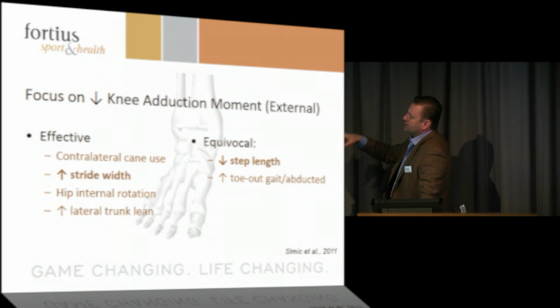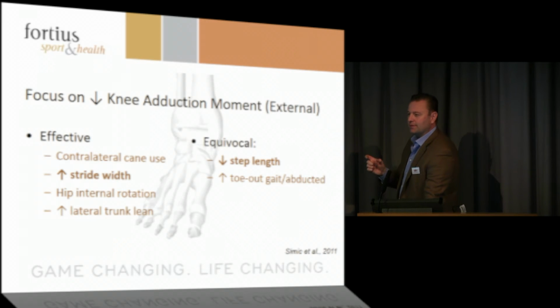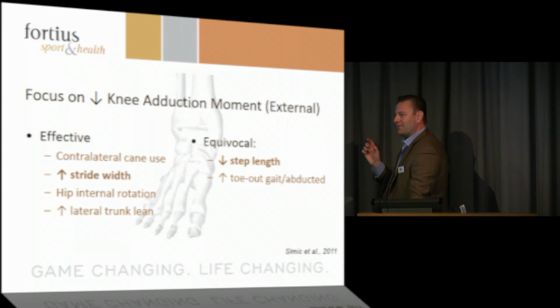So one of the questions that Russell looked at was, if we modify step length, how does that affect forces at the knee? And the peak moments, or the peak knee adduction moment, was not decreased with increased stride frequency, decreased step length. But the impulse, or the area under the curve, was. And that impulse, we've looked at it a lot in other running injuries, is very important. It tells you more about the amount of force, or the amount of moment produced, and also the time over which it's produced.